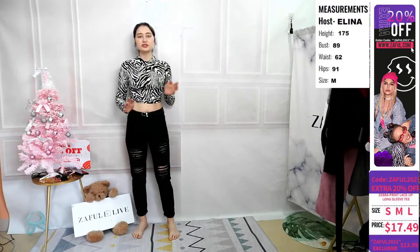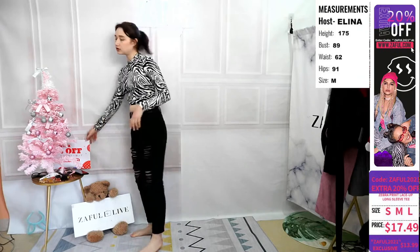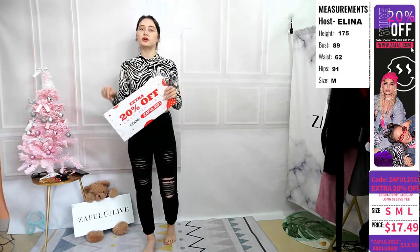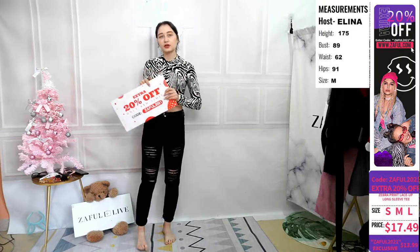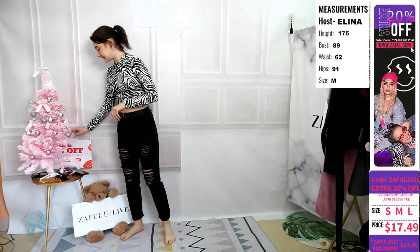About price, original price is $17.49, but with promo code from Zaful, ZAFUL2021, price gonna be $13.99. $13.99 for this zebra print lace up long sleeve tee.